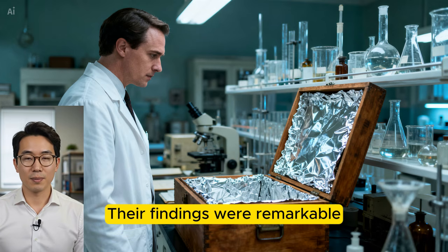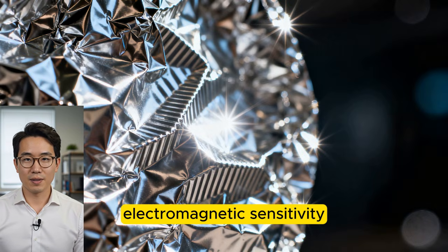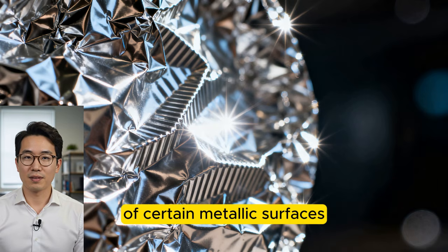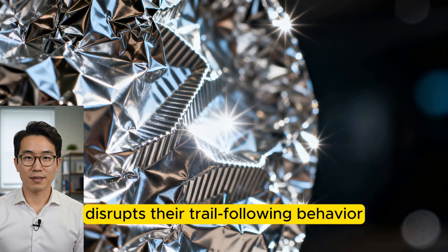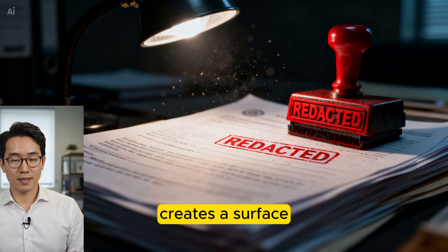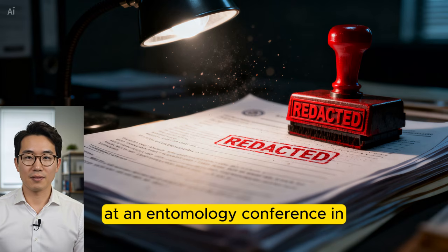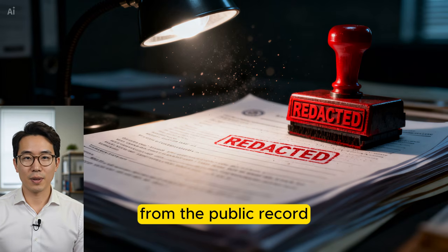Their findings were remarkable. Cockroaches navigate using a combination of pheromone trails and electromagnetic sensitivity. They are extraordinarily sensitive to the reflective properties of certain metallic surfaces. Aluminum foil, when positioned correctly, disrupts their trail-following behavior, disorients their movement patterns, and, when combined with a simple natural bait, creates a surface they physically cannot cross. The research was presented at an entomology conference in 1959. Within 18 months, it had been completely scrubbed from the public record.